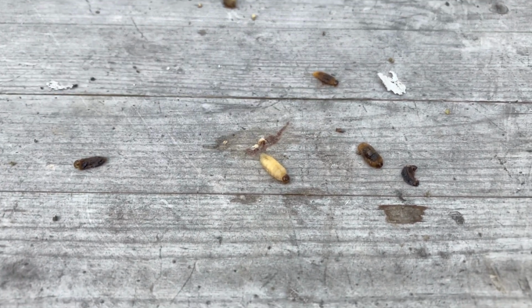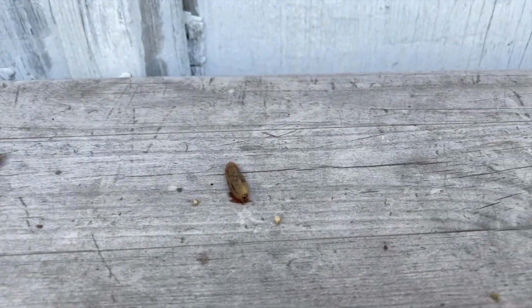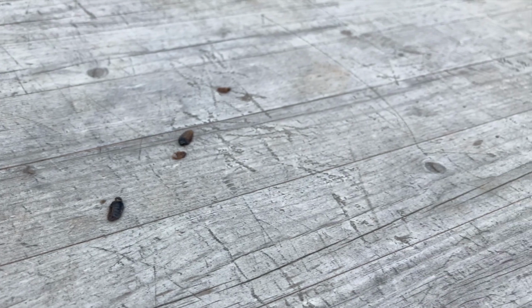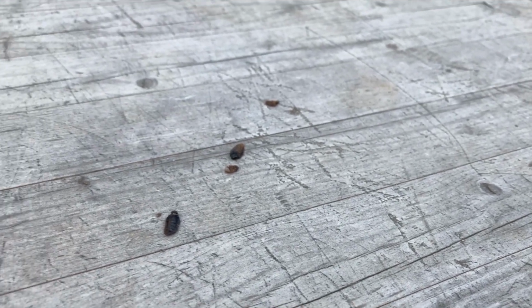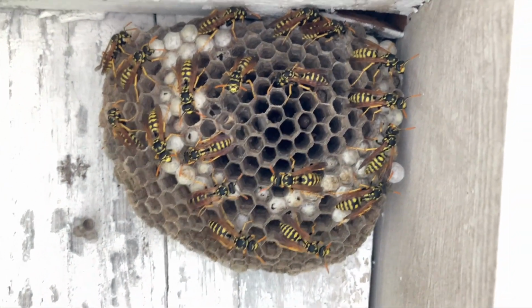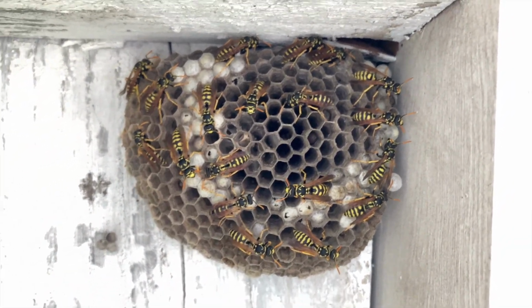There's no guarantee of that. Perhaps it was attacked by birds or something, but this behavior where they pull the larva out of the cells is not necessarily uncommon. And this also indicates that the season may be winding down. Yellow jackets and other species of wasp are also known to do this.